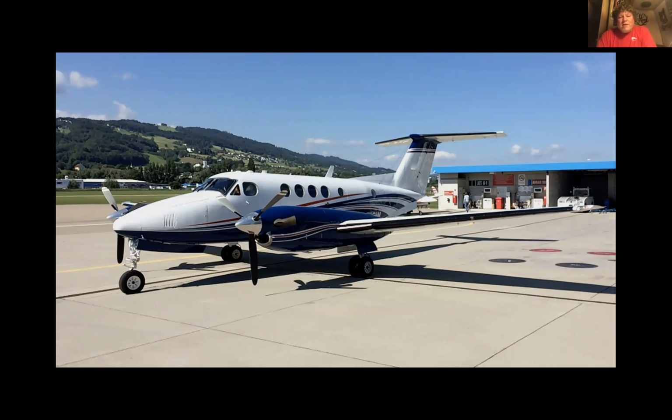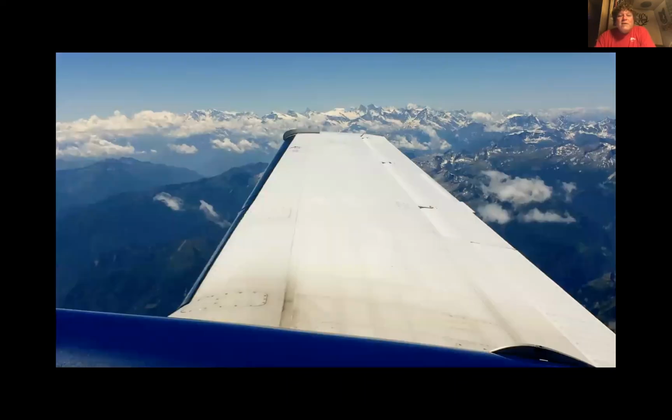This plane, you get the pilots, and they have a very deep credit card for all the gas. And our fuel is called Jet A1 because these are turbofan or turboprop engines. Anyway, this is, and you can see the Matterhorn's a little pointy mountain way at the end of the wing there. Oh, yeah, that's the Matterhorn.